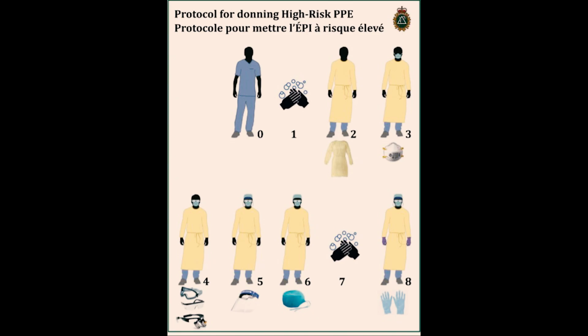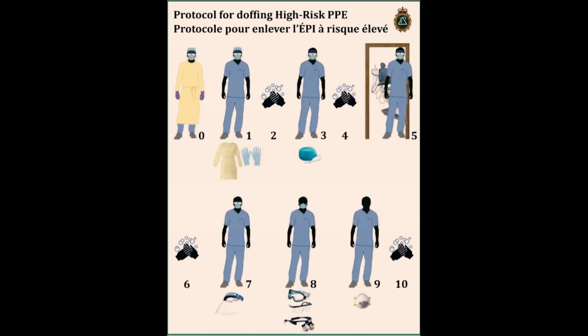I'd like to thank Captain Mansouri of Det St. John for developing these diagrams and also for providing voiceover for the French version of this video.